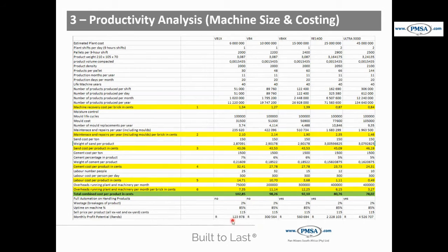Your profit will increase from anything from 100 to 500,000 on the smaller machines to 4 million per annum on the bigger machines because of your economies of scale and your cement savings.